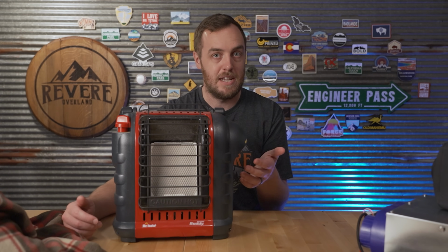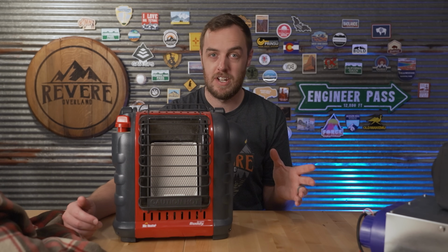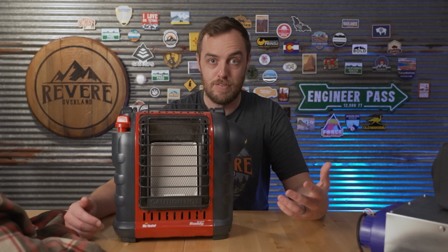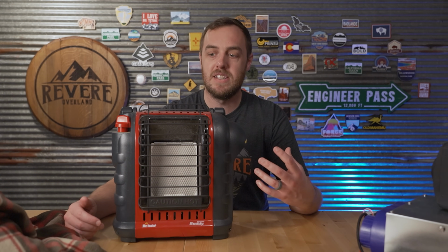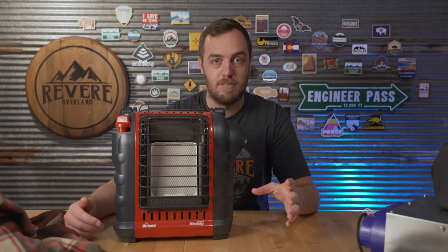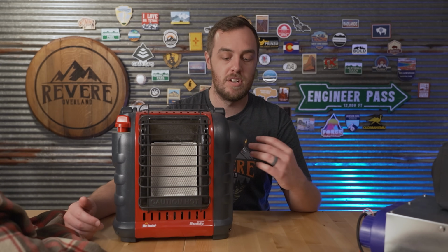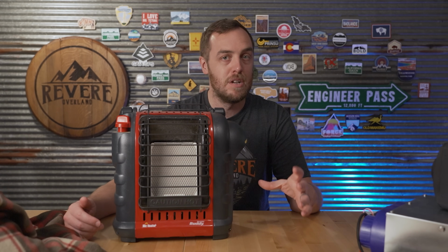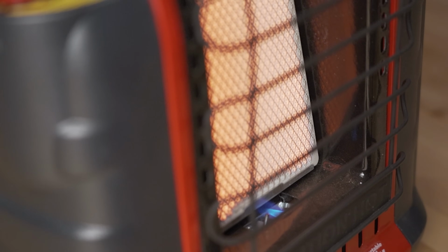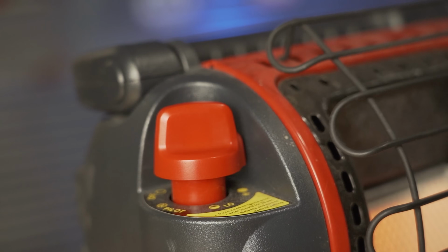You can buy an adapter for another $20, $25 that allows you to run off a 20-pound tank or a 5-pound tank, one of those refillable ones. And it uses about a third of a pound to about half a pound per hour, which means if you're using the 1 pound bottles, you're looking at 3 or 4 of those per night, depending on the setting that you put it on, and obviously how long you're sleeping.